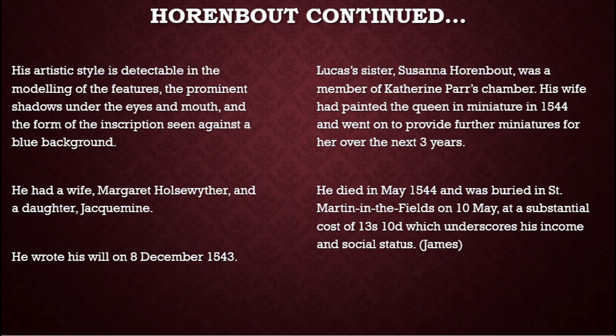He had a wife, Margaret, and a daughter. He wrote his will on December 8, 1543. He also had a sister, Susanna, who was a member of Catherine Parr's chamber. Catherine Parr was the 6th wife of Henry VIII, and his wife painted the queen in miniature in 1544 and went on to provide further miniatures for her over the next 3 years after Lucas's death.